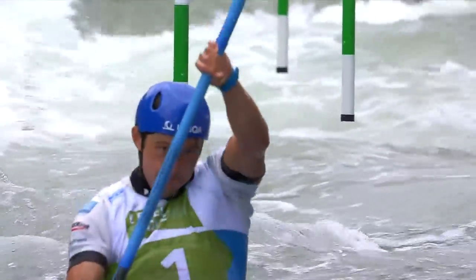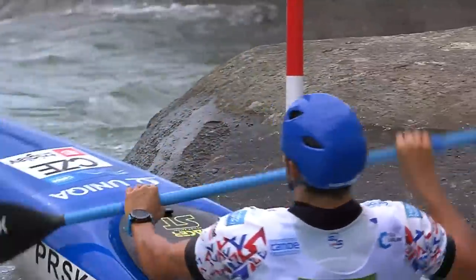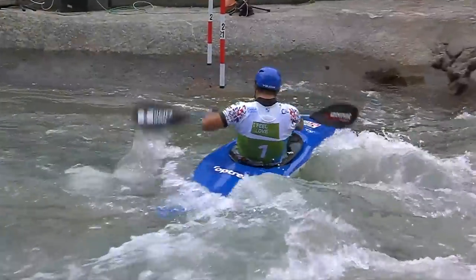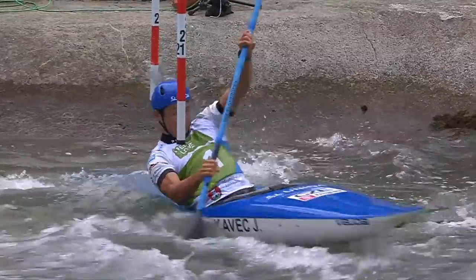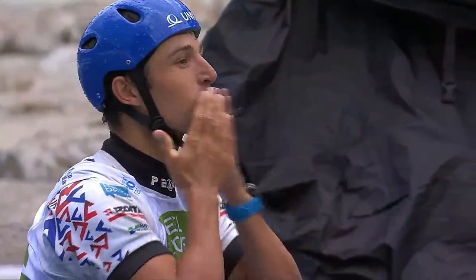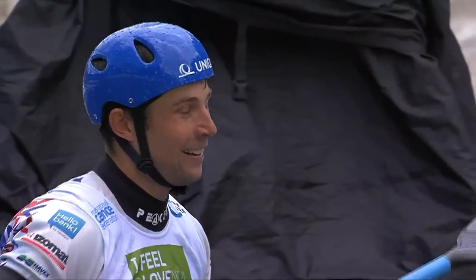Well, it will be good in terms of that to liven up the rest of the final. Still got the fastest five boats to go from the semi-final and some big names to go, but they're going to have to go much faster than anyone managed in the semi-final if they want to take gold. And there is his father and his coach, who is clearly very pleased with that.